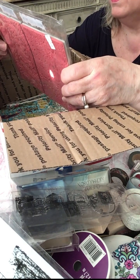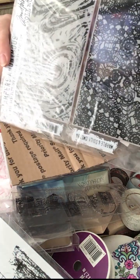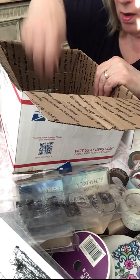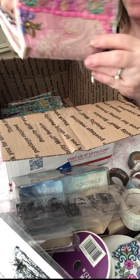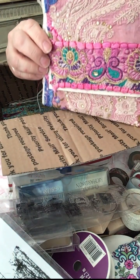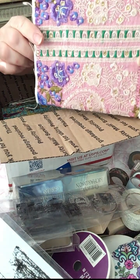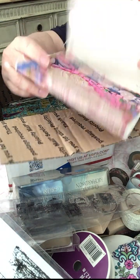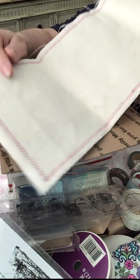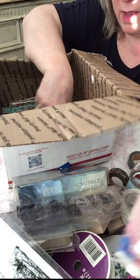Marble and doily. These are another Tim Holtz collection. Oh, look at this. Look at this boho. Is that not gorgeous? I absolutely love this. And open it up. I might have to make something out of that.